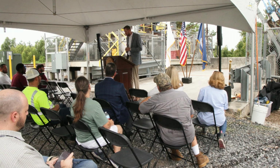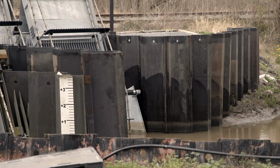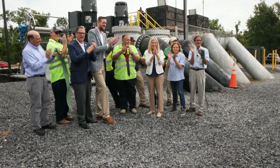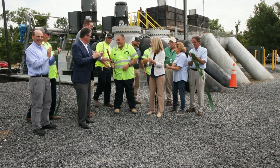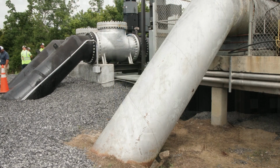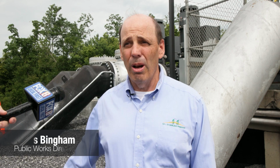St. Charles Parish officials celebrated some substantial upgrades and redundancy improvements to the AMA pump station. This $2.75 million project bolsters the pump station's ability to effectively move water by substantially increasing the station's pumping capacity. But that's not all. We're going to do some other renovations along with this, along the railroad tracks, improving the canals, increasing canal capacity back to this area.